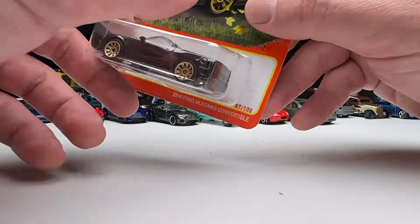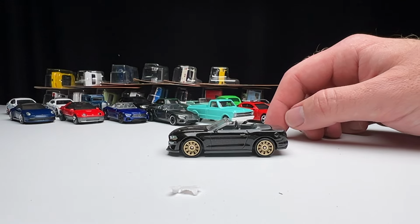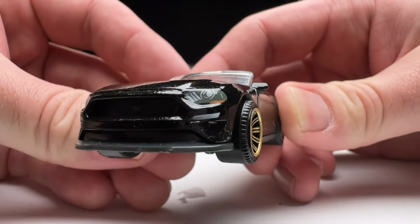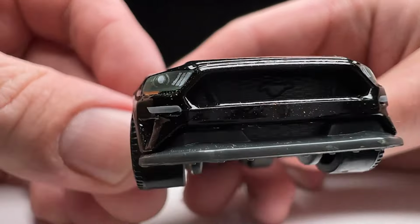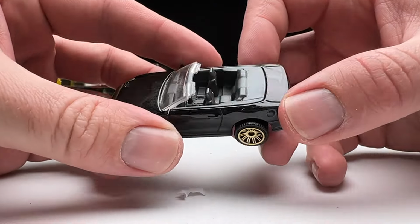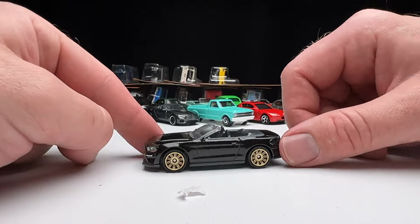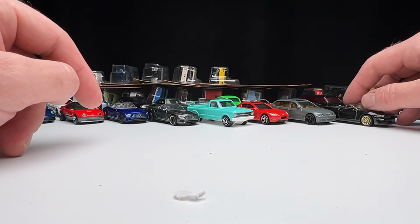2018 Ford Mustang convertible. This looks odd, to say the least. It just looks too rectangular to me. Pretty good representation of the headlights, I guess. You can't really see in there, but the grille has the Mustang thing in there. We got some details in the back. Something is just a little bit weird about this tooling. And copyright date is 2018, so we're going to say 2019 might have been when it first came out. And something is just squished about it. I don't know. It just doesn't look quite right to me.